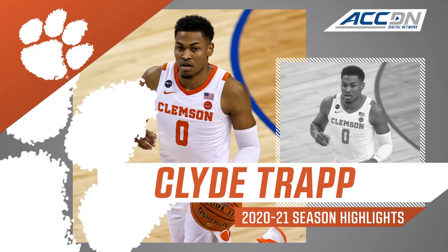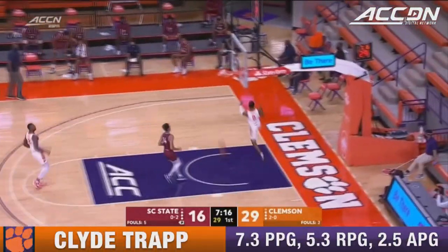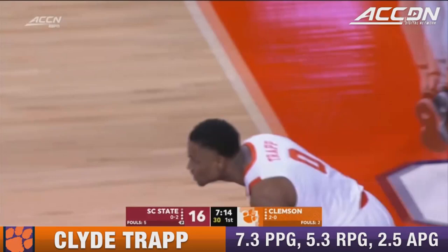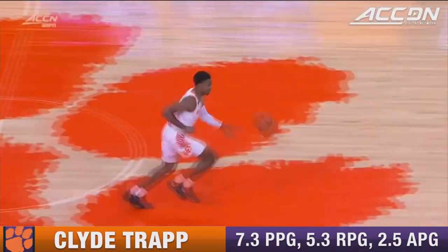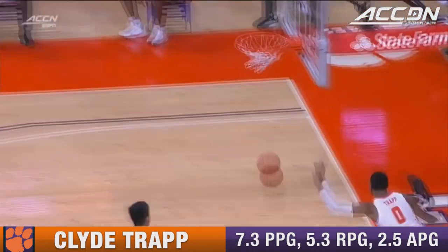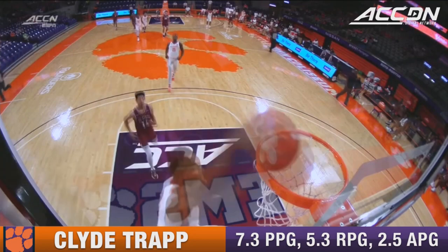Off of turnovers. But I think defensively, they are going to be a very difficult team as we take a look at the steal. Another look at this. Well, off an ACL tear, that knee is looking pretty healthy. Clyde Trapp with the finish, and he is such an explosive player.